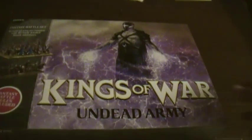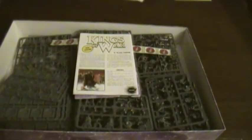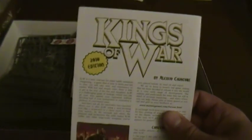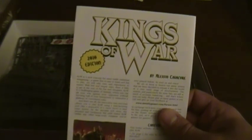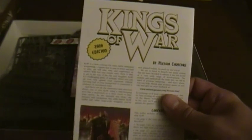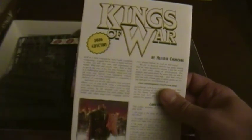I'm going to remove the lid. That's Morgoth the Faceless on the box art. Now I have to confess that I've opened this box before and I organized the contents to make for a smoother presentation of the video. Right on top of the box is the Kings of War 2010 rule set. It's only 12 pages, but it is the complete 2010 edition rules.